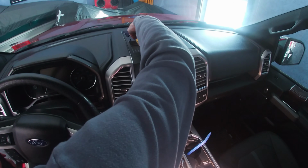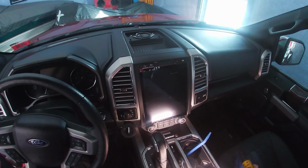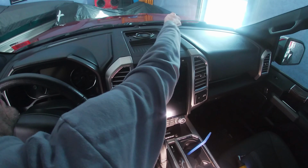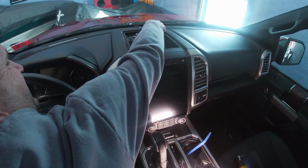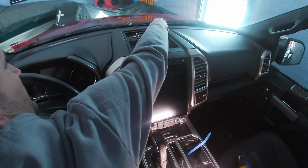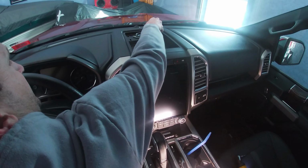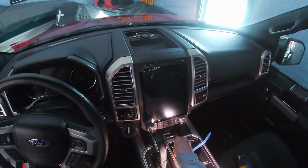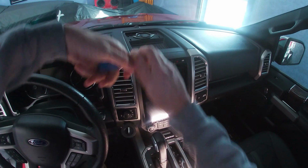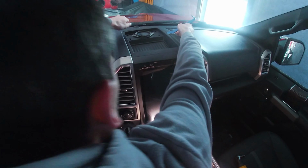Oh, what a difference. All right, so we got 2 7mm screws there. I do recommend picking them out if you can get to them, because they like to fall as you remove this panel. So we'll set those guys aside. And now this panel actually pops out very easily. It's only held in with a couple of clips in the front.